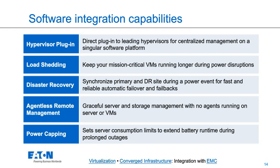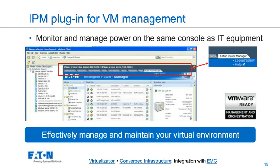As it relates to the plugin, this is a picture of the actual dashboard for the vCenter, and you can see all the way to the right that is the actual Intelligent Power Manager. So as you're inside your vCenter, our IPM, or Intelligent Power Manager software, is right on the dashboard. So no additional software is required. Really, ease of managing your power within a virtualized environment.